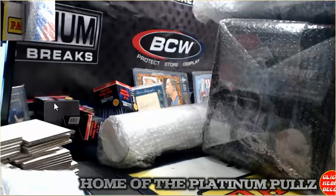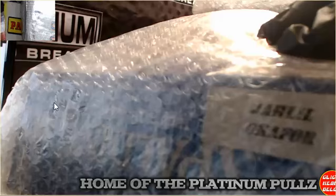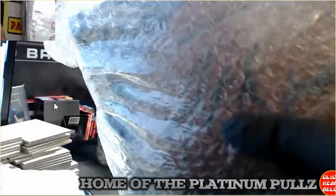That's number one. We got another ball, and it is, oh my, it's Jahlil Okafor, also Leaf authenticated, very nice, black auto across the sweet spot, baby. Yeah, Okafor, that's a big one.